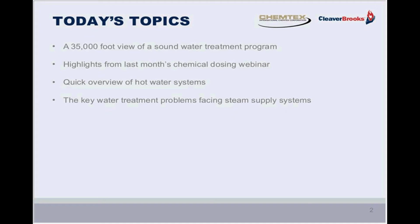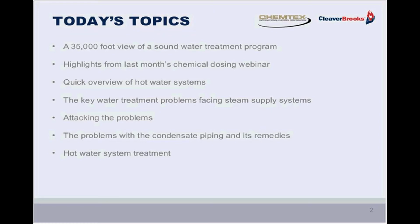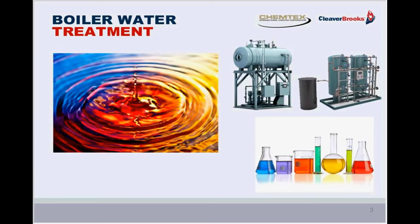Then the key water treatment problems facing steam supply systems will be looked at, and then, of course, acting on or attacking those particular problems. Then the problems with the condensate piping and its remedies. And then hot water system treatment and good record keeping. Very, very important. So looking at the slide on the screen now, I think it really says it all.